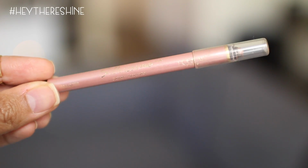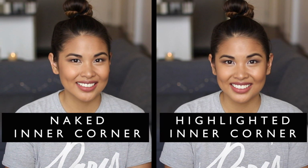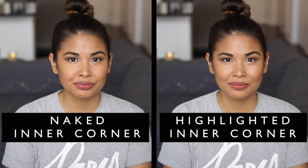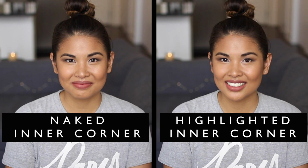What I like to use for my inner corner highlight, and you've seen this a lot in my makeup tutorials, is the L'Oreal Silkaseam eyeliner pencil in the color Highlighter. And this is just a champagne rose gold color. What this does is it brings forward this part of your eyes, and it also gives you that little, what's going on? Why is her makeup so much nicer?